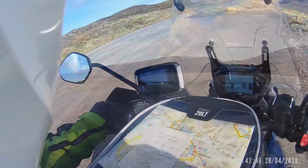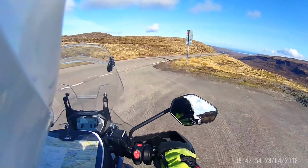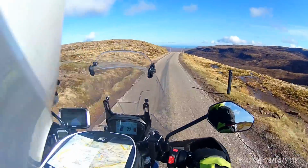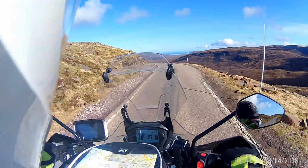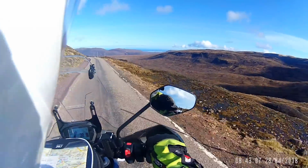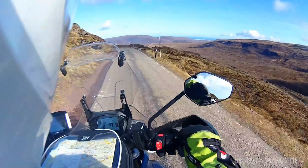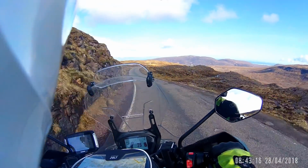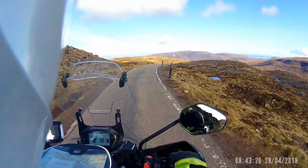We've got a couple of little hairpins on the way down as well, but nothing as serious as that little series we had there. So we're pressing on the descent into Applecross now. And I think we've earned ourselves a coffee. Look at the view down there. It's outstanding. A little bit of snow at the side there.